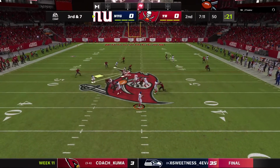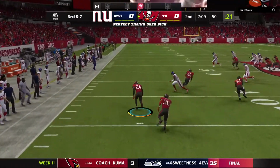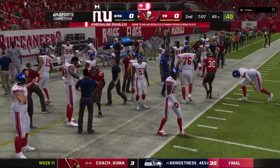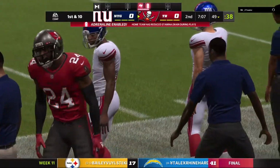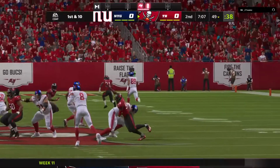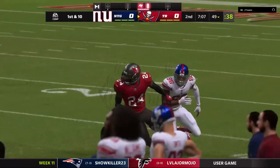Looking to throw. Jones. Oh, he tries to force it in, and it's intercepted. Carlton Davis picks it. And the Bucs are going to have great field position here as this is returned just shy of midfield. Well, that's a drive killer right there. Not a really confident throw either. This one was kind of up for grabs, and it's going to come down in the hands of the wrong team.